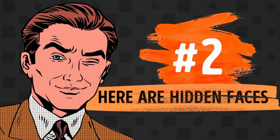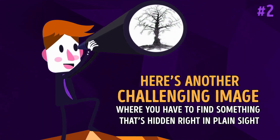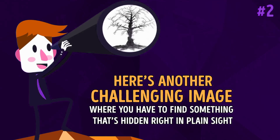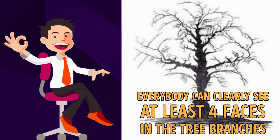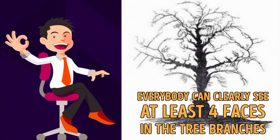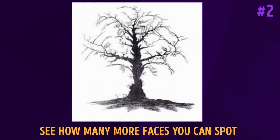Okay, here are hidden faces. Here's another challenging image where you have to find something completely hidden. At first glance it may seem way too easy. After all, everyone can clearly distinguish at least 4 faces in the branches of the trees, but like every optical illusion, there is a snag. See how many more faces you can spot in the next 10 seconds.